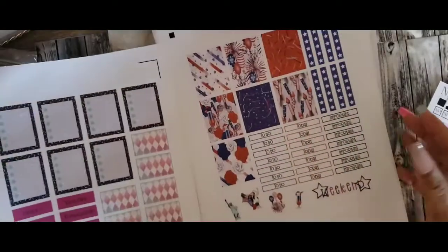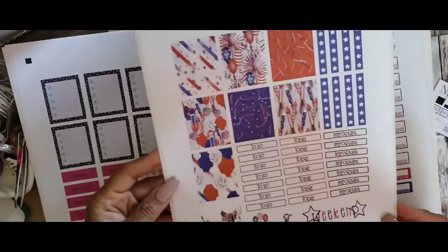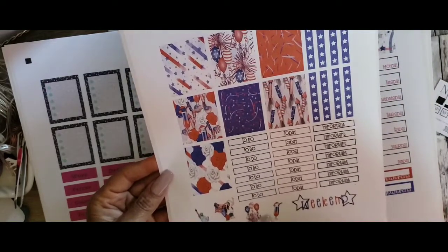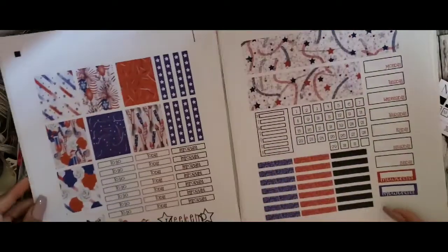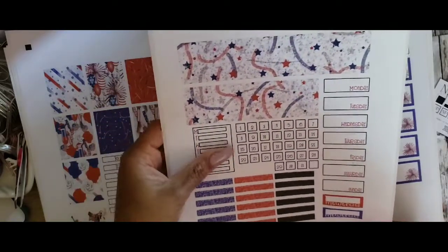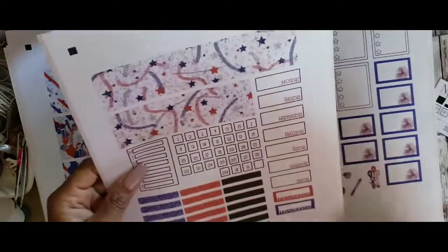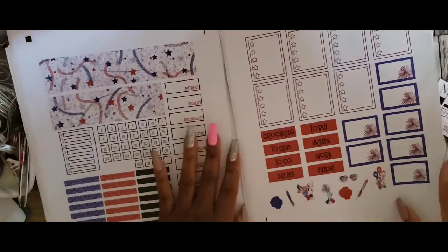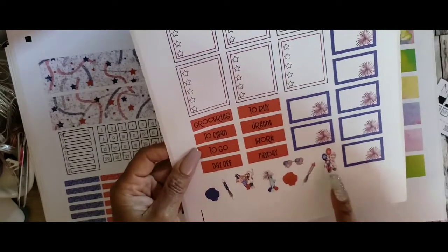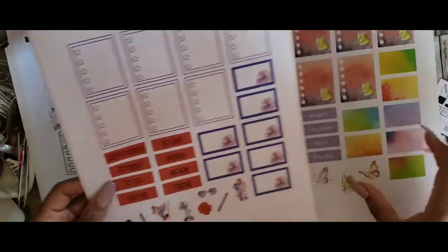So that's kit one. Y'all know my birthday is next month, so I have to get the 4th of July stuff. So this is her 4th of July. She has the Empire State Building. She got the fireworks, the weekend banner. Then she has the washi strips, the header boxes, the date boxes, the dates, habit trackers, and then the list boxes: groceries, to clean, to do, to go, day off, to buy, urgent, work, payday, and all the little American stickers down here in the half boxes with fireworks.